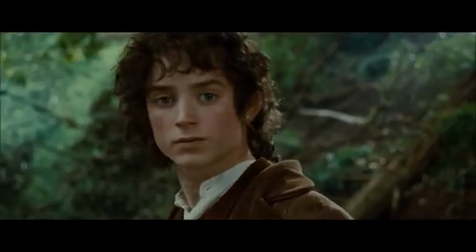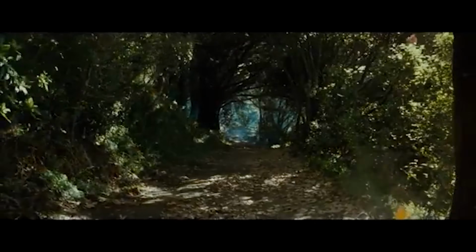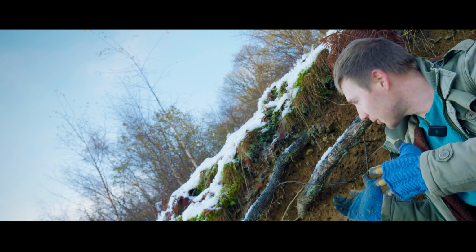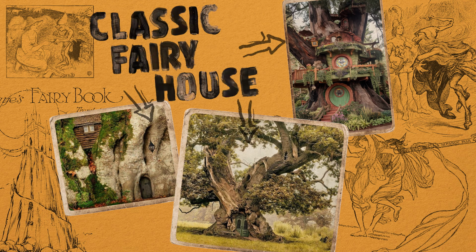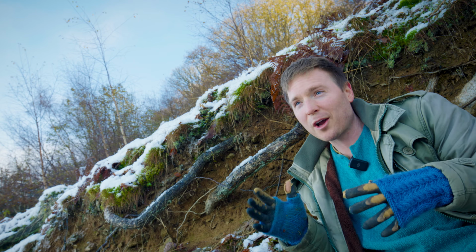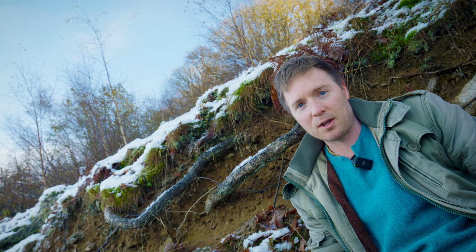I came really close to picking one of these overhanging sections because they remind me so much of a very particular film. You may have seen it before, but the reason that I haven't gone for something like this is because this is my first attempt at a fairy house, and the classic fairy house is in a hole in a tree. So therefore I might leave this sort of style for a future project or see if it can be incorporated into the site that I'm going to find for today's video.